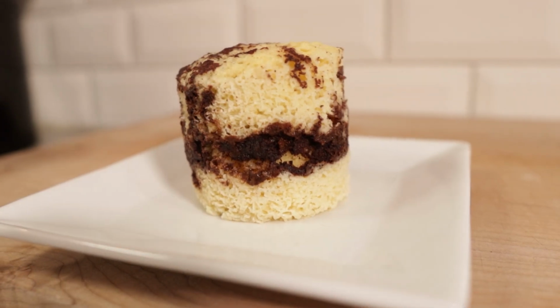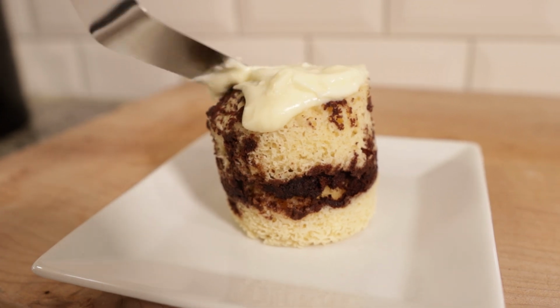We're going to plate it up on a plate. We're going to top it with our glaze. We might add a little something extra on there. I don't know, some whipped cream or something, maybe not. And then we're going to go downstairs and we're going to try it.